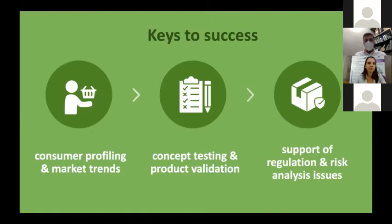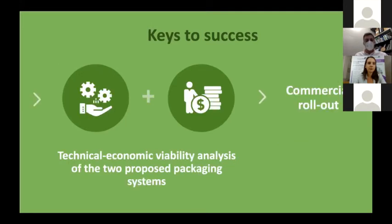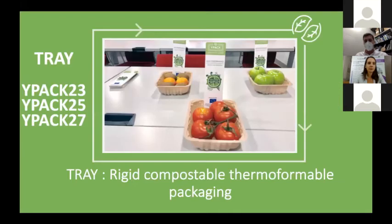So the key to success that we devised for this project was supported by the fact that we were doing all the analysis that I will just mention. We started with consumer profiling and market trends, concept testing and product validation. We are, of course, supported from a regulatory viewpoint by a partner that is also assessing and issuing food contact status for some of the materials that we develop, because we do have products that are now in the market thanks to the effort that all of us together have made. Then risk analysis, techno-economical feasibility assessment of the packaging developed, and then the commercial rollout of it, which is where the project stands right now.